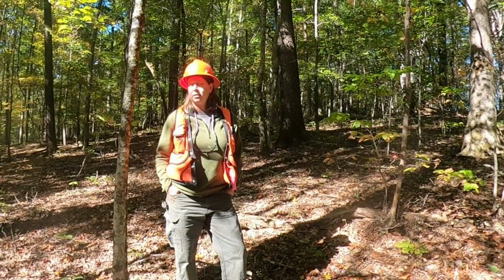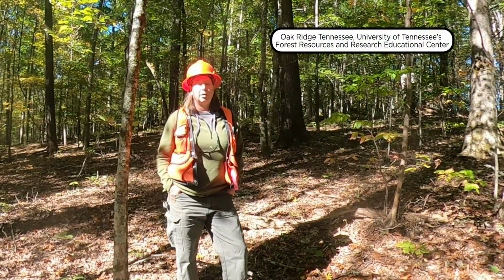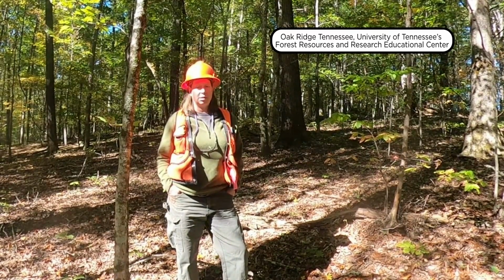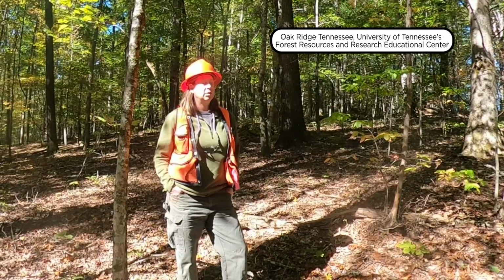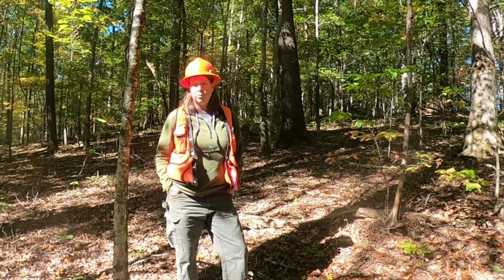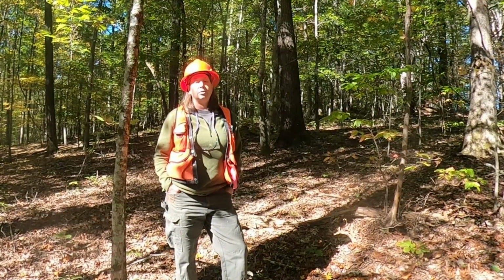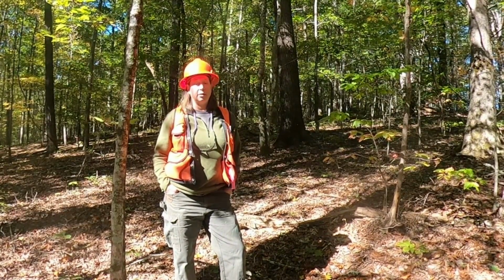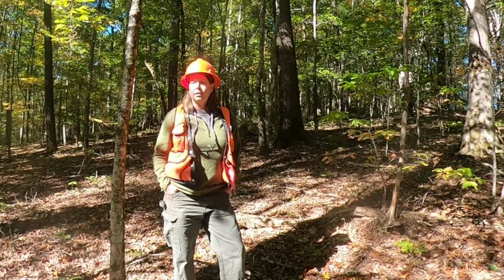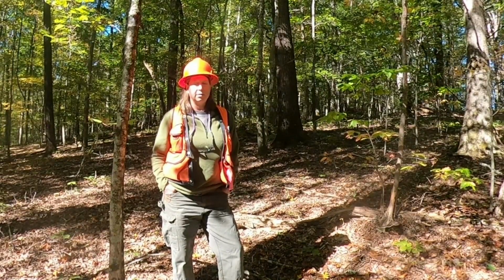We are standing near Oak Ridge, Tennessee, on the University of Tennessee's Forest Resources and Research Education Center, basically their version of an experimental forest. We are partnering with the University of Tennessee Institute of Agriculture and the Tree Improvement Program to put in a study out here. And where we are geographically, I think it's important to understand where you are on the landscape and the history of that landscape in a broad sense.